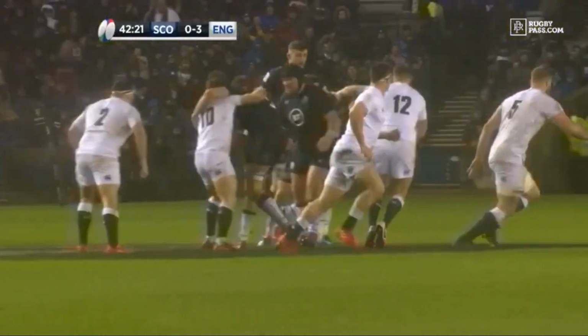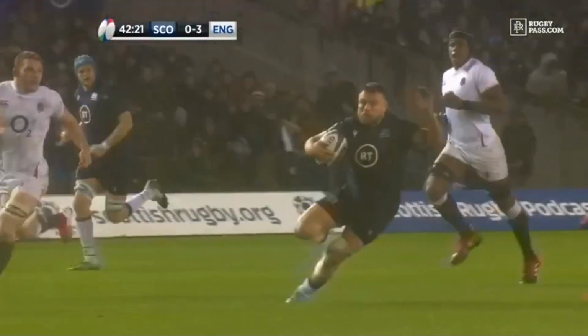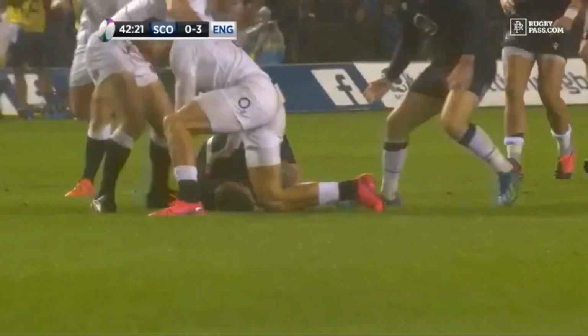And then Hogg looked up. But impressive last week in the scrum. That's the first quick clean break we've really seen this afternoon.